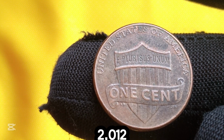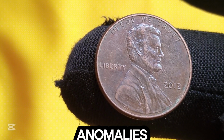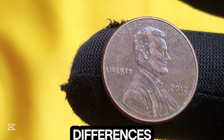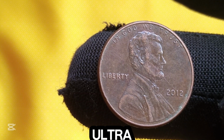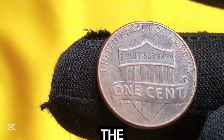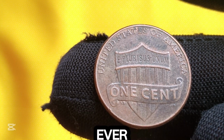In 2012, during the production of the regular 1-cent coins, there were certain rare anomalies that caused a very limited number of 2012 pennies to be produced with subtle but important differences. These differences led to what we now call the Ultralincoln penny. The Ultralincoln penny is a misstrike, a rare phenomenon where a coin is stamped incorrectly during the minting process. The error on the 2012 Ultralincoln penny was one of the most significant ever documented.